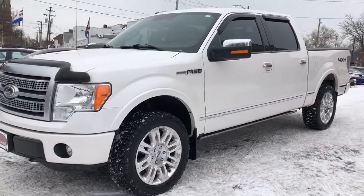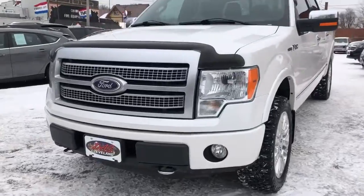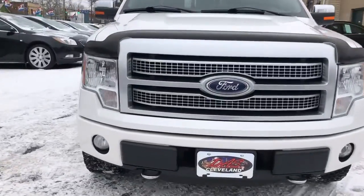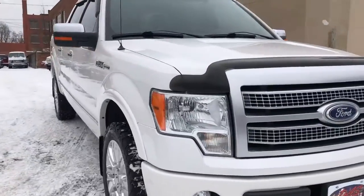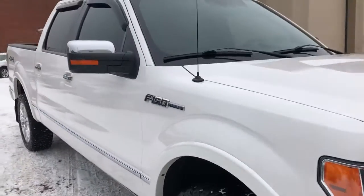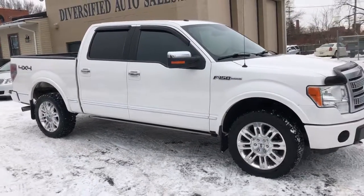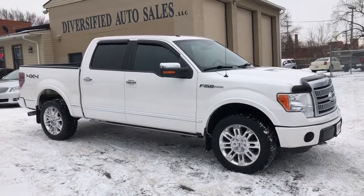It's going to qualify for a guaranteed credit approval. It's going to get a complimentary powertrain warranty for 3 months or 4,500 miles, whichever comes first. You're going to get the perfect Carfax on this vehicle. You're going to get approved.